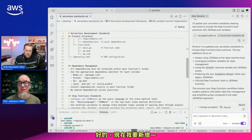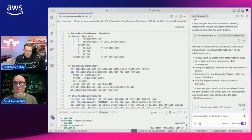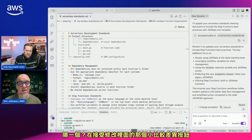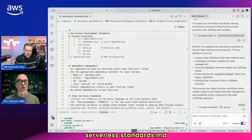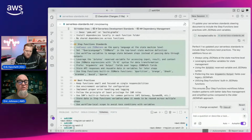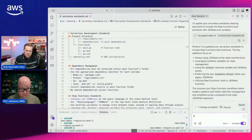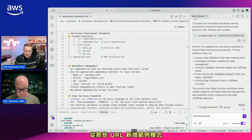Okay, and now I'm going to add. You can also press that little diff button too, if you wanted to. Which one? The little diff button in the accepted edits, the serverless standards.md. If you scroll up, yeah. View all right there. Oh, there it is. Okay, view all. Oh, I see what it did. Very cool. Now, however, I wanted to say add example patterns from those URLs.